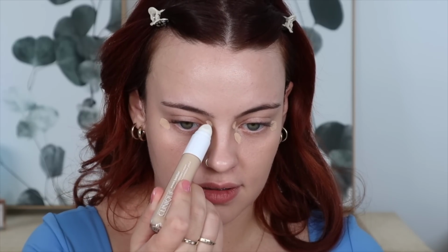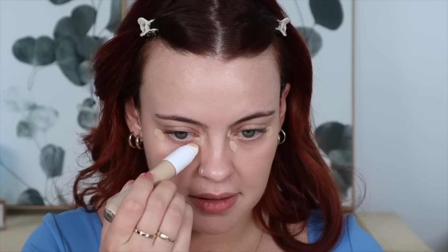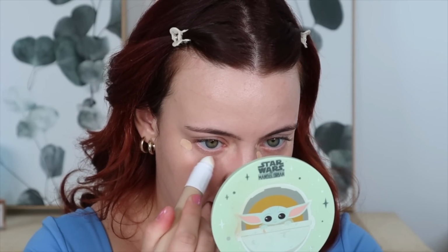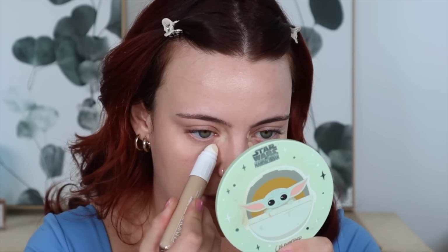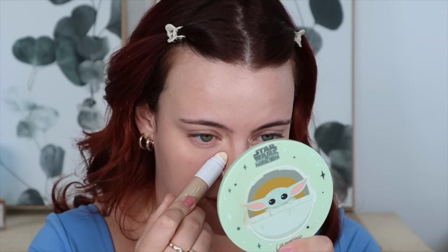I'm going to try to use this little spongy guy up top here. See how I like it. It feels a little stiff for my liking, but we'll see. I feel like it's going to absorb a lot of what I have down. Yeah, I don't like it. Maybe if I stamp instead. Yeah, it's better, but I feel like it's still absorbing a lot of product. I feel like you'd need to really soak this thing with concealer, which kind of gets gross after a while. I would just always use my beauty blender.